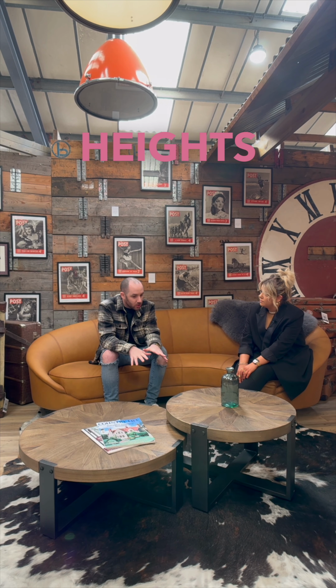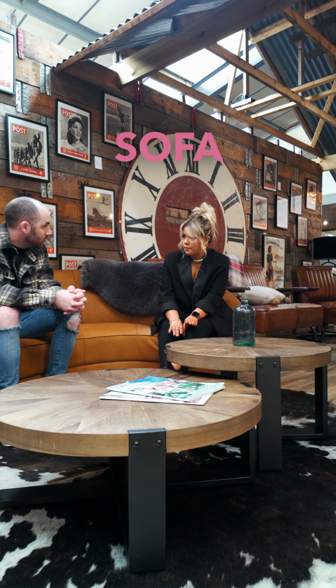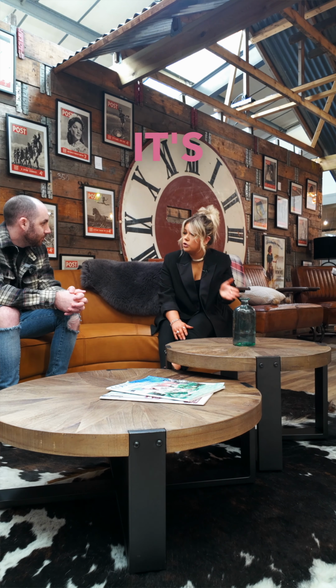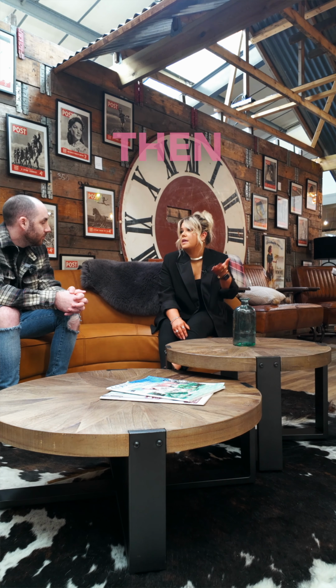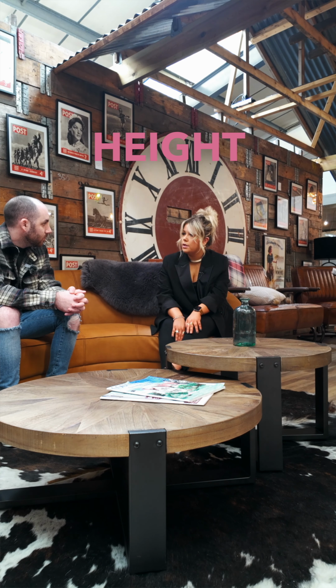What about height with coffee tables? With coffee tables, you want to match it to the level of your sofa. So if you are sitting drinking with friends, you don't want it too low, where you keep having to reach to the floor to get drinks, or too high, where you're still having to reach. So you want to keep it in touch with whatever height you are sitting at.